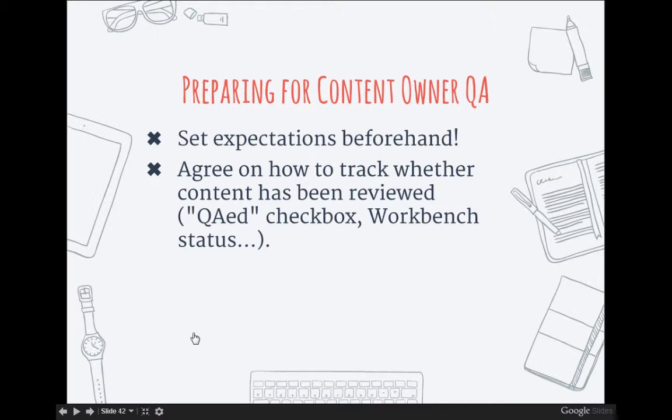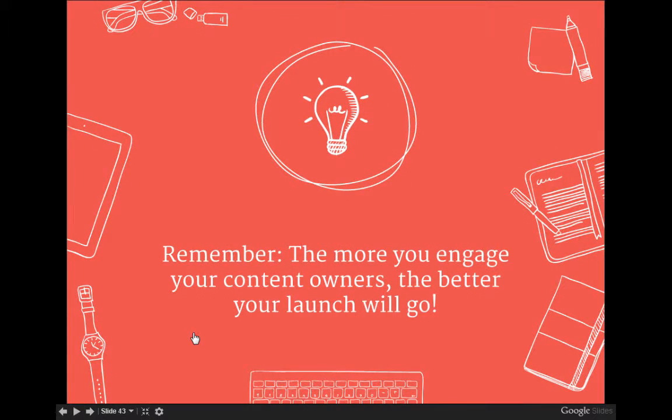And just make sure that you're tracking what's been reviewed, so that when you do find problems somewhere down the line, you can say, hey, we did our due diligence. This was just a one-off. This isn't representative of the whole site. So the most important thing I think to take away from this is that the more you engage the content owners, the better that launch is going to go.